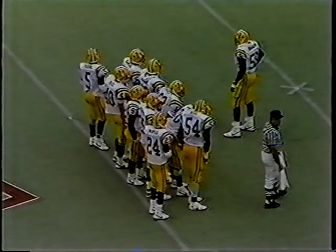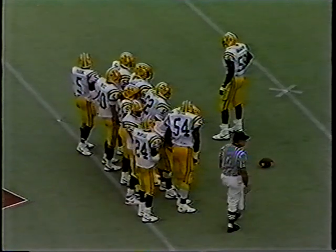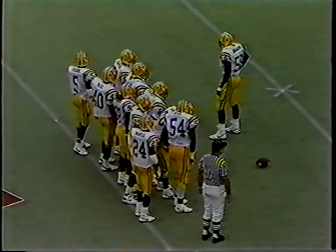Buckeyes are in a definite passing situation, 3rd and 6. Last week against the University of Pittsburgh, the Panthers blitzed almost in every situation of a third in possession. LSU does not have that characteristic, but there's nothing to say that the Bayou Bengals won't blitz in this situation.